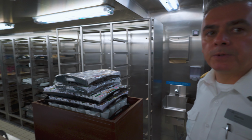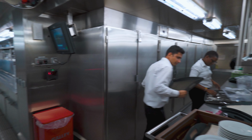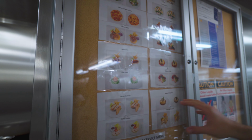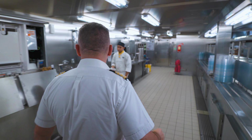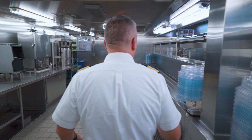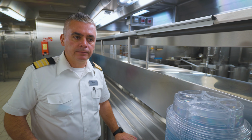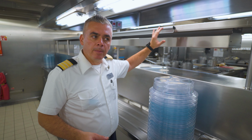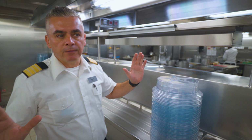Pantry, this is where everything comes from. Every location you go to, you have pictures like this, so people know the presentation. Food is getting prepared over there, the waiters are outside, and there's someone from the galley operation. You have a picture of the food from the front and from the back, just to make sure it looks good. It gets covered, and the waiters don't touch the food at all.